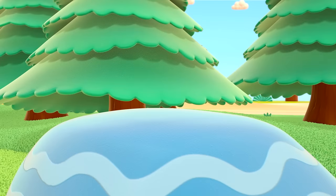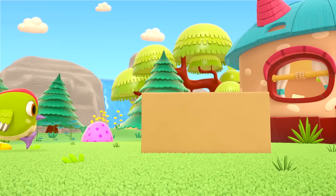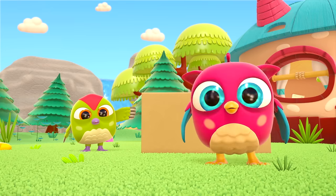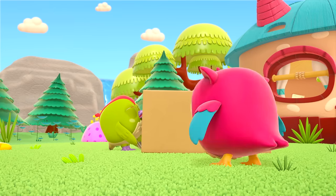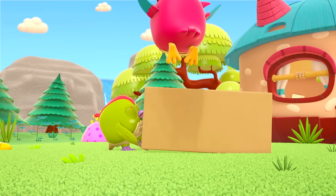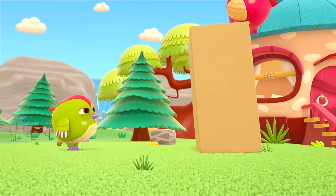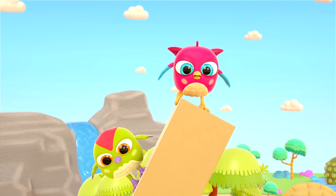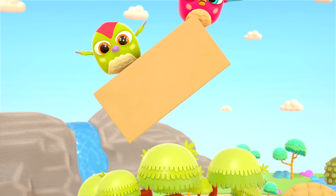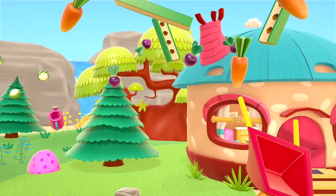The ant is going to watch from behind a rock. Oh, three ants. Hello, little birds. Hello! What a heavy box! I wonder what's inside. Turn it upside down. It's wooden toys!